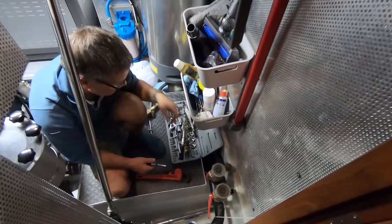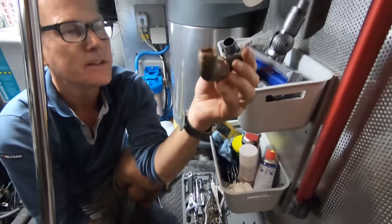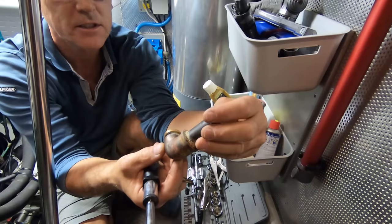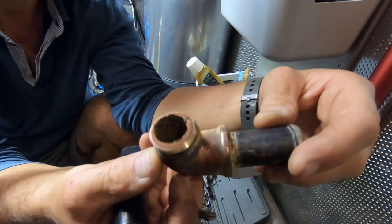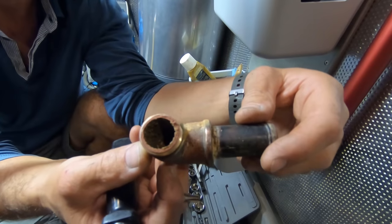Back in the engine room. So I started to get a little bit worried about some fittings that are showing like pink natron here. Some of these brass fittings, and it's called de-zincification. Once the zinc gets leached out of the metal, they become very weak. And this is what happens. I just tried to take it off and it just fell off.